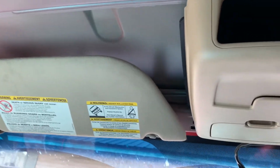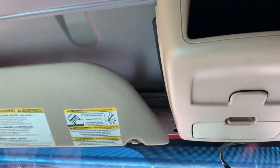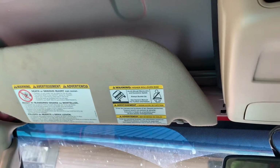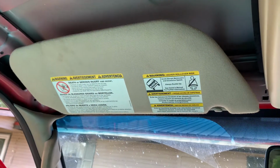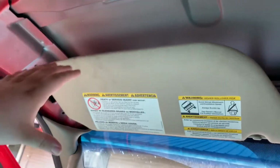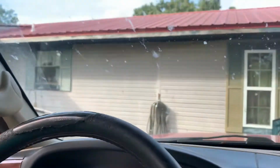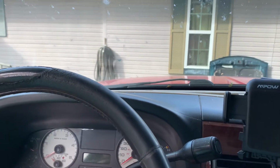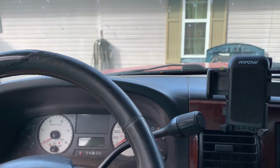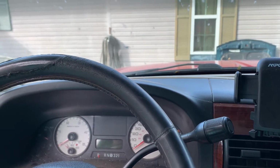I want to get my headliner done sometime or another, but it's one of them things where I don't want to attempt to recover the headliner and suede on my own. So hopefully one day we can get together with somebody and we'll get the headliner situation done and all figured out. But anyway, what else do we have to do to this thing?